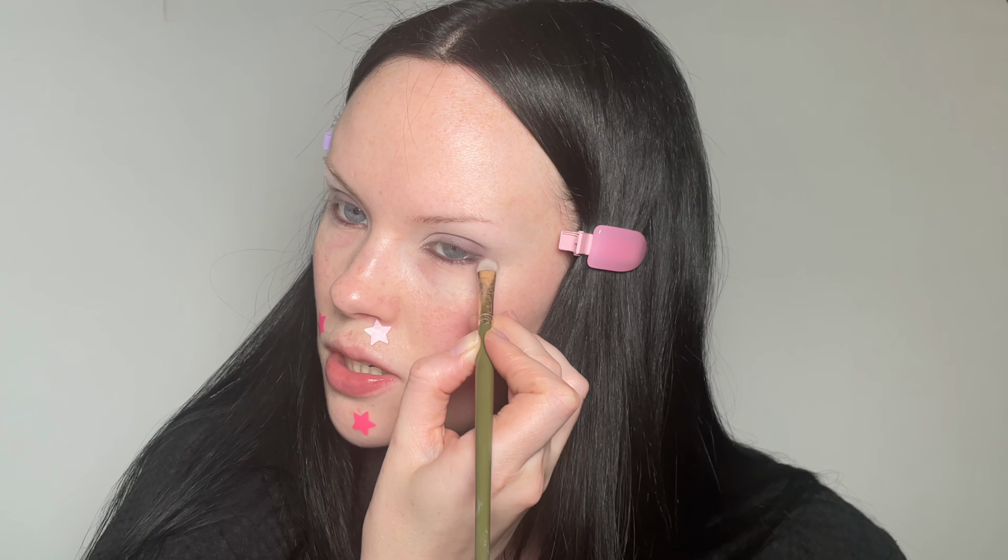One of the reasons I love this in my waterline is the way that it wears. In a few hours, this will look very lived in and very well worn, which I really like. The more low effort and messy it is, the better it looks. Then I'm just softly blending that out with the same eyeshadow brush, and then just pull it out a wee bit like that.